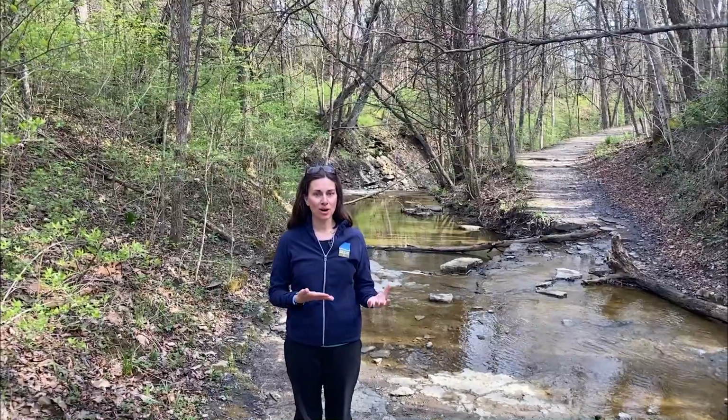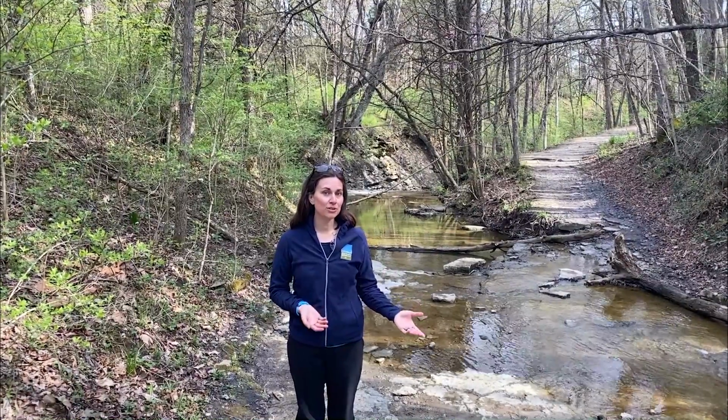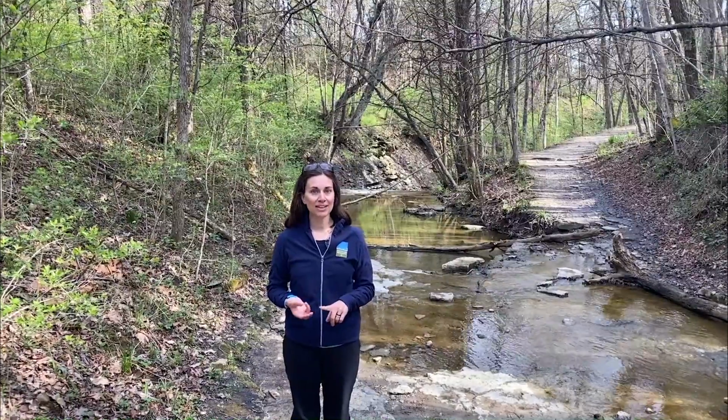The other 2 backcountry campsites are dry, so you want to make sure you get water before you head to camp. If you're using a natural source, make sure that you treat it either by boiling, using UV light, chemicals, or a water filter.